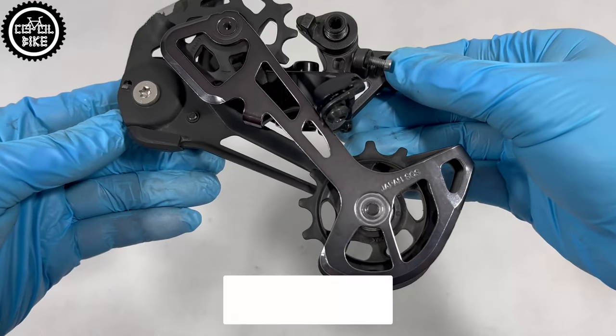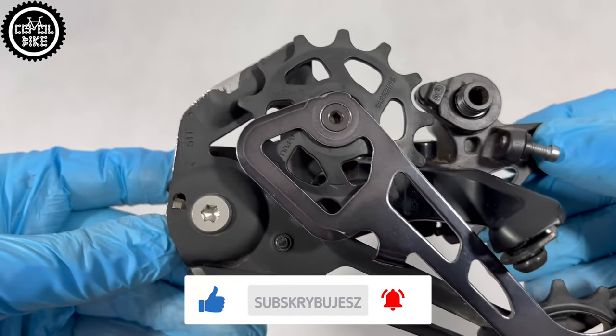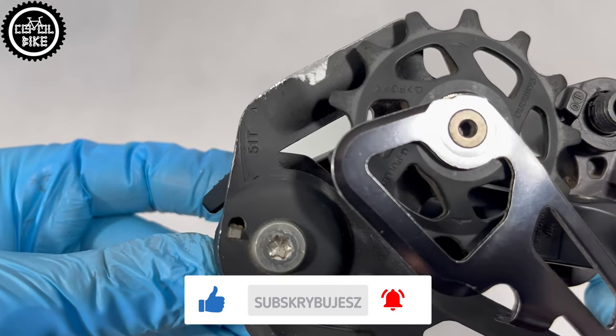As you can see, it works, but I didn't ride with this set, so I won't give you any guarantees that it will work 100% well. So why should you choose GS?